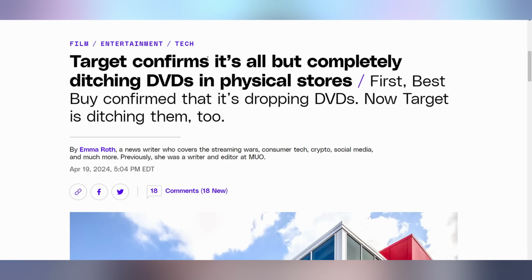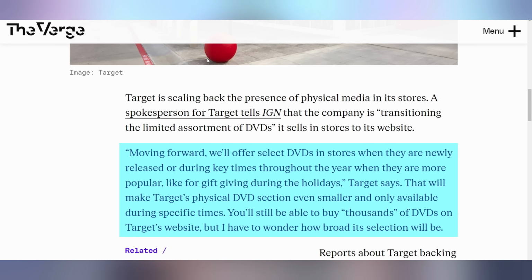They're being yeeted out of there. Well, another major retailer here in the United States is doing the exact same thing. Target announcing that they are getting rid of physical media. DVDs, Blu-rays, they're all getting yeeted. Not going to be available in the store anymore, which is an intriguing thing.